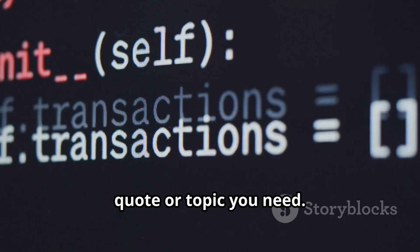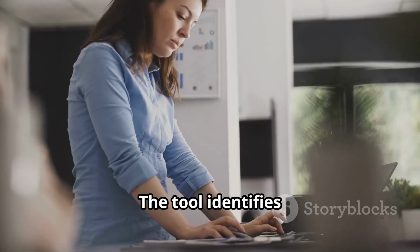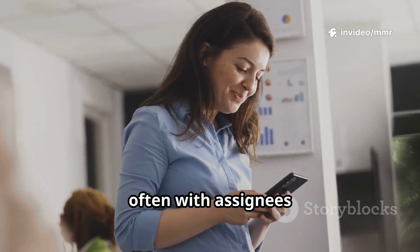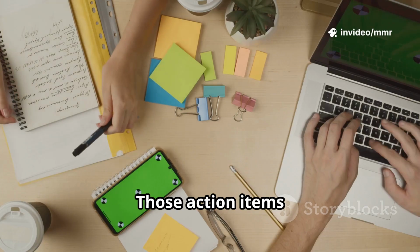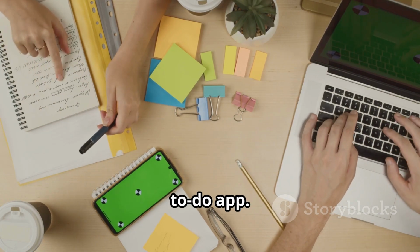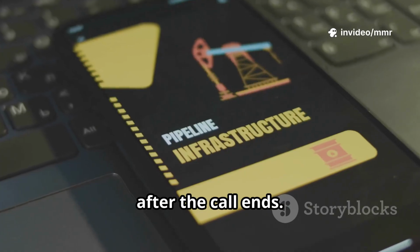Jump to the exact quote or topic you need. No more he said she said disputes. The tool identifies key topics, decisions, and action items, often with assignees and due dates. Those action items can be auto-synced to Asana, Trello, Slack, or your personal to-do app. A task assigned in a meeting can appear in your list moments after the call ends.